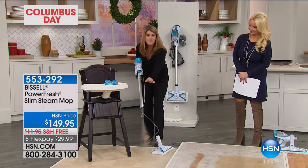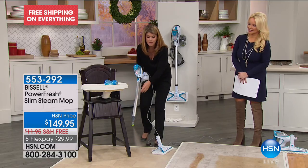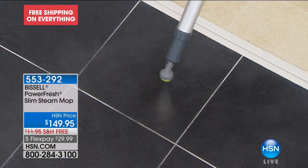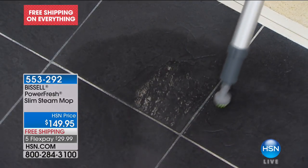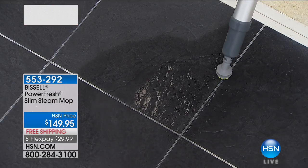So now I've got that focus micro brush on the end. Look at the steam coming out. Look at this, and I'm just going to put it here on this. So if you're scrubbing in that grout, if you want to get those hard to reach places, but I'm not on my hands and knees doing it with a toothbrush. Yes, exactly.